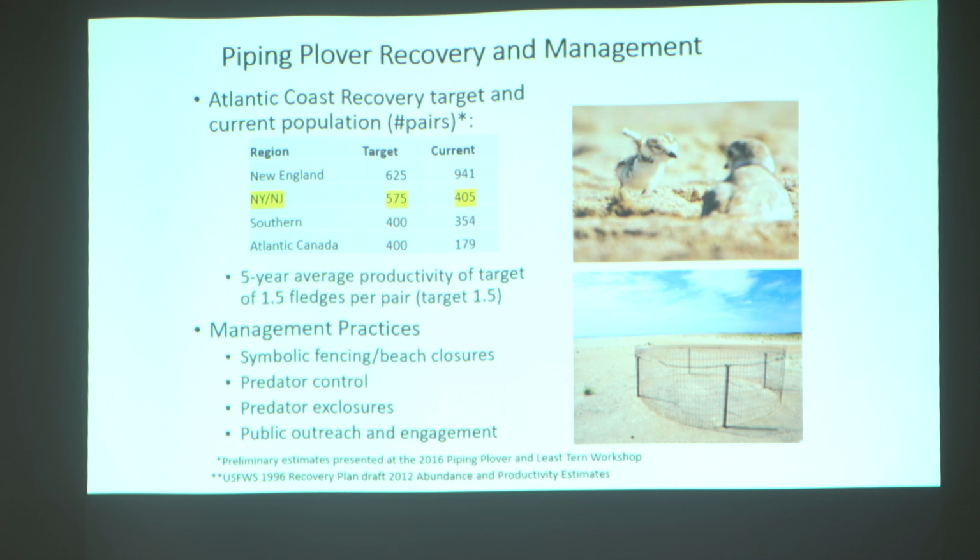One of the other recovery targets is fledglings. In our area, there are different fledgling rates for each of the recovery units, but for New York, New Jersey, it would be having 1.5 fledglings, and we don't cut the bird in half, but on average, 1.5 birds per breeding pair would actually make it at the end of the summer to be able to fly. That's what a fledgling is, to be able to fly. So in New York and New Jersey, we want a 5-year average productivity of 1.5 birds per pair to have recovered. And again, you'd want to see that fledgling rate across the whole geographic distribution. The recovery plan also talks about management, what we need to do to manage.